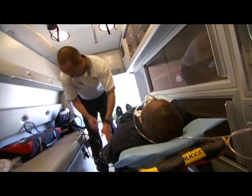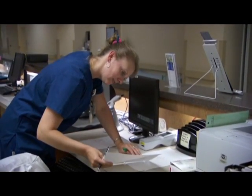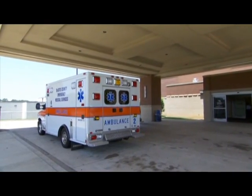Doctors say recognizing the symptoms of heart attacks and taking the time to call 911 for an ambulance will help save lives all over the Mid-South.